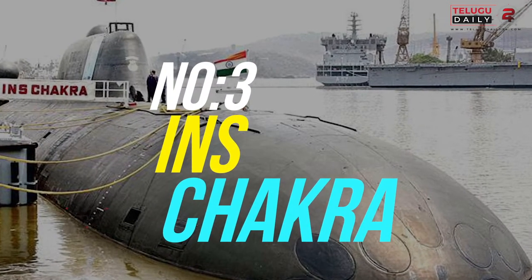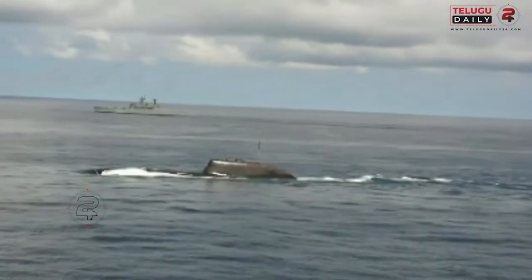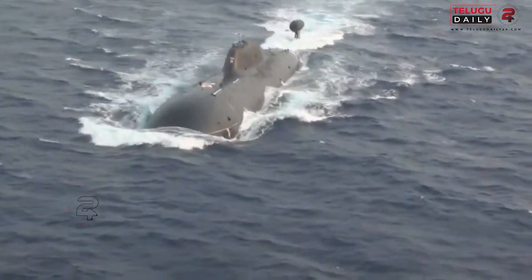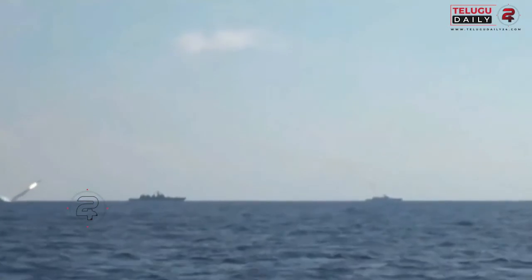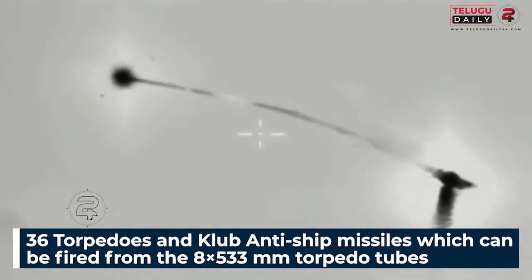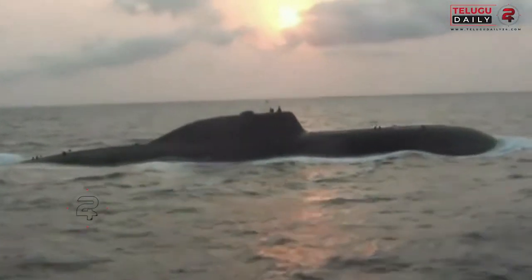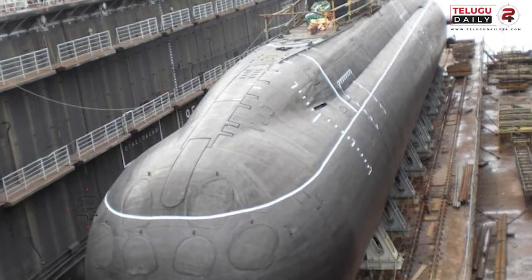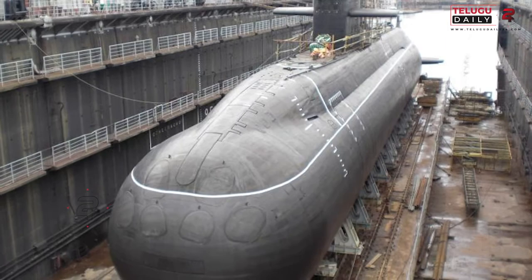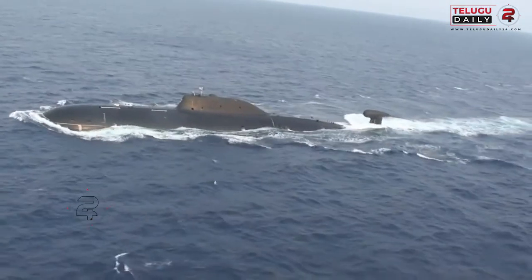Number 3. INS Chakra. After acquiring the Akula class nuclear submarine from Russia on lease for 10 years, the Indian Navy gained the ability to provide a long-range underwater escort for the carriers and destroyers. The INS Chakra is modified for Indian needs and carries a mix of 36 torpedoes and Club anti-ship missiles, which can be fired from 8 533mm torpedo tubes. There are reports that India will acquire another Akula, the Erebus, which is currently under construction. It may be modified to carry vertical launch tubes for the BrahMos missile. Currently, they are closely monitoring the Bay of Bengal and Chinese important trade routes in the sea.